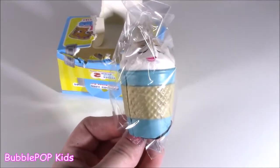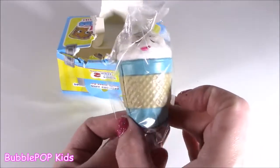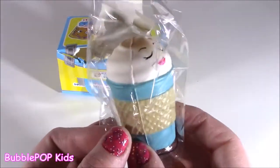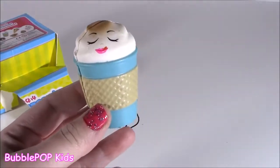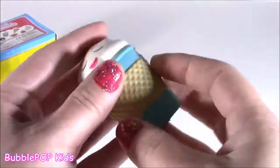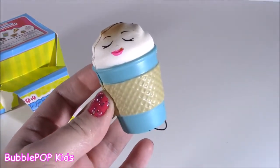Yes. You guys, I have the worst, I mean worst luck at blind bags and blind boxes. I never get the one I want. Oh, I got it. Little cappuccino or frappuccino. So cute. Look at this thing. My first ever Kawaii Squeezie is perfect. It is so good, you guys. It's so cute. It's kind of like a medium size. Not too big, not too small.